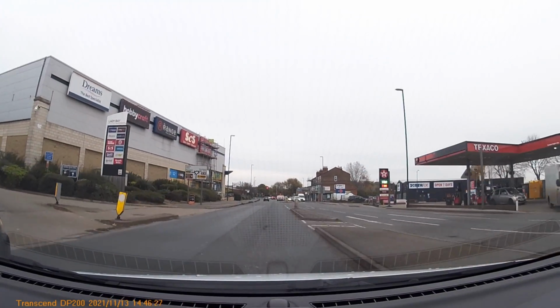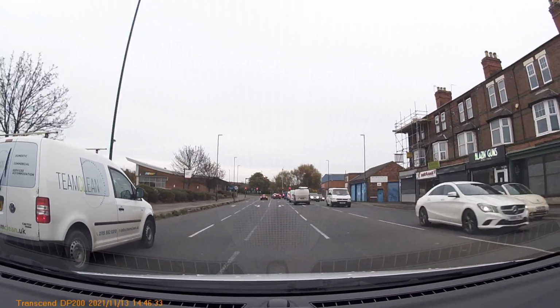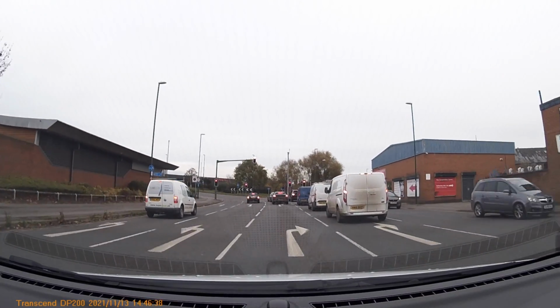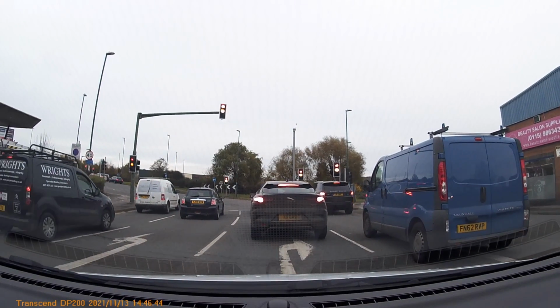Now this lane then splits into 2 more lanes. That will mean that we've got 2 lanes turning left and 2 lanes turning right. Take note of the road markings as you're driving through, and we're choosing the left hand lane of 2 that are turning right. It's important to look down at the markings there again just to make sure you know exactly where everybody's expected to go.